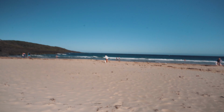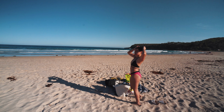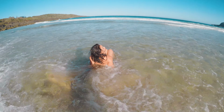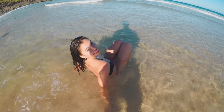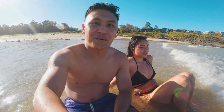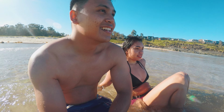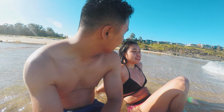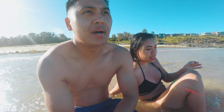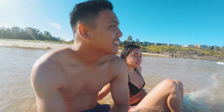There she is. Keen to go in. Look, it's finally in the water. Finally got in the water this afternoon, or almost nighttime. Not going there anymore. Yeah, there is quite a bit of seaweed here, but at least we didn't spot a jellyfish or anything. So. Yeah.